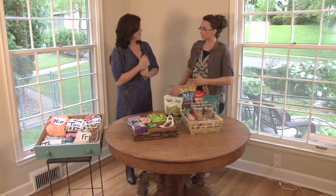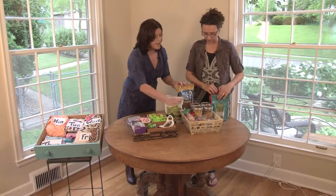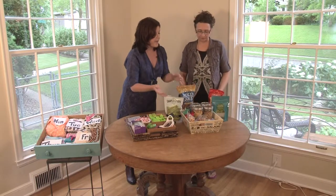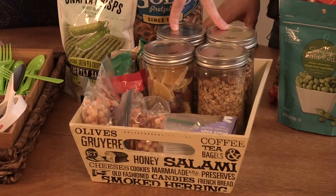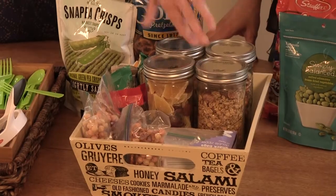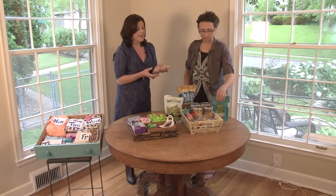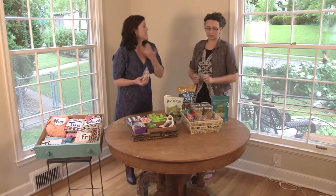Because this is the constant: can I have a snack, can I have a snack? And then, do you have your snacks for lunch or for school? They actually just grab their own snack on the way out. So I've got a variety of protein bars here that I like to keep. But one of my favorite things to do is to fill these mason jars with different ingredients so kids can make their own snack mix. And this is something they could do on a Sunday night for almost the whole week, so that these mixes are ready to go.